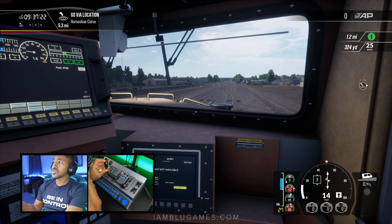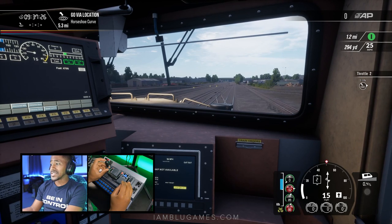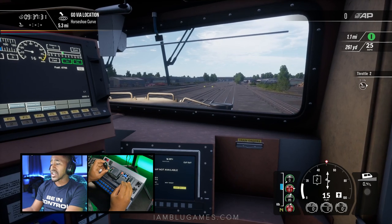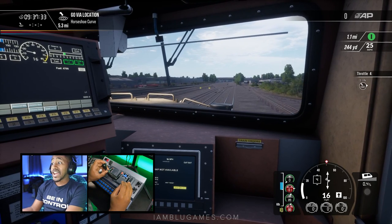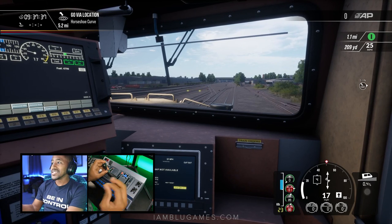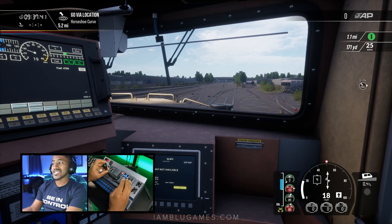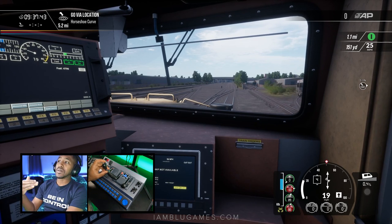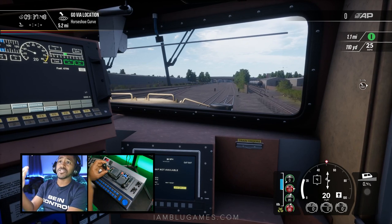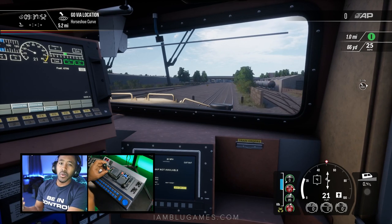I have driven through the Horseshoe Curve and through this route a couple times already in testing, and it is definitely challenging. It just kind of comes down to the whole freight challenge of handling the weight itself and keeping the train under control. Going uphill is one thing, trying to just keep the momentum going, keep the speed up so you're not creeping at 15 miles per hour, 10 miles per hour, even going into a stall and rolling backwards. But the hardest part, as always, is going down.